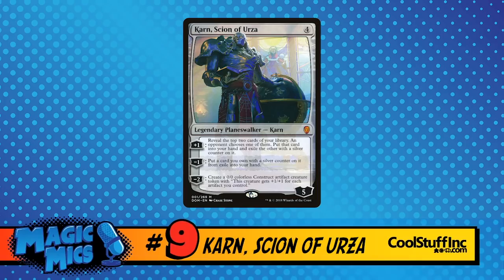-1: put a card you own with a silver counter on it from exile into your hand. -2: make a Construct. So it makes a 0/0 colorless Construct artifact creature token with "this creature gets +1/+1 for each artifact you control."